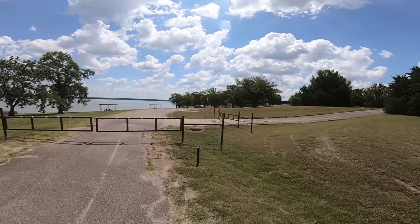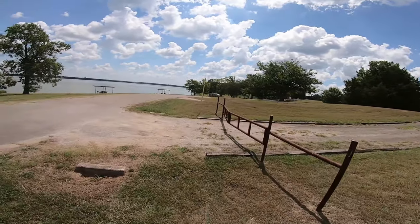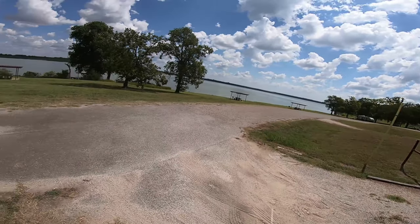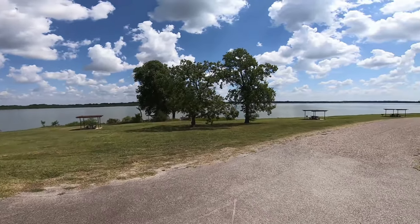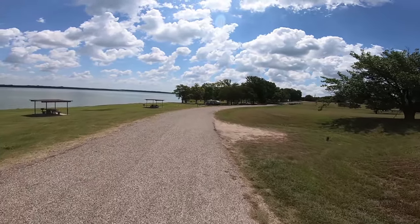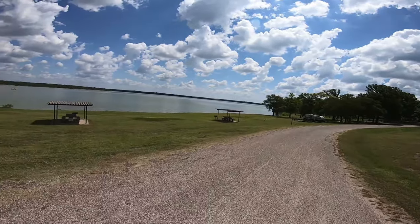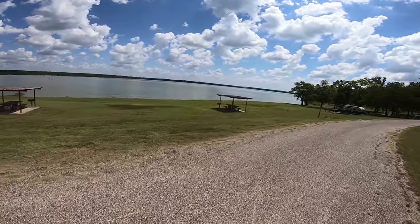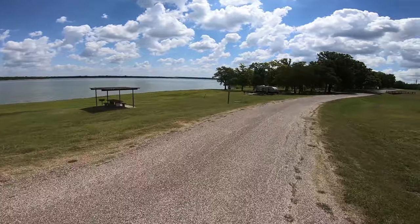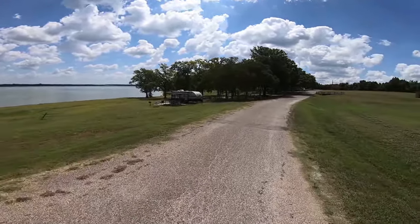Hold on, here we go again. That's the last of the off-roading action. I say that. Wait till you see the roads. Day use or tent camping, I guess. Primitive sites. Lots of walkable shorelines.